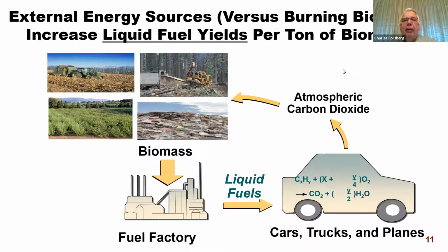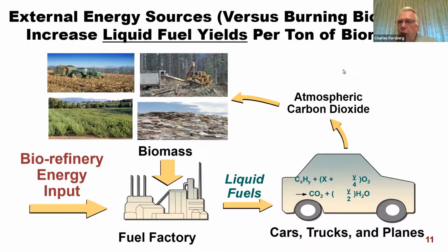However, that's not the whole story. It turns out fuel factories, biofuel refineries in particular, have large inputs. Let me use a traditional example. If we're making ethanol from corn or sugarcane, we have to feed the yeast to produce the ethanol. In effect, there's a large energy consumption by the biofuel factory. So if we have external sources of heat and other energy sources, we can eliminate the use of biomass as an energy source and increase the yields of final fuels per ton of biomass.